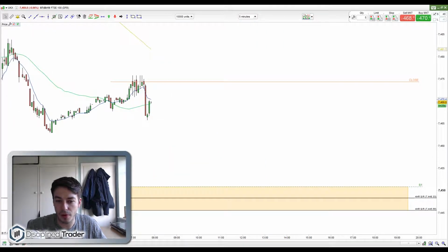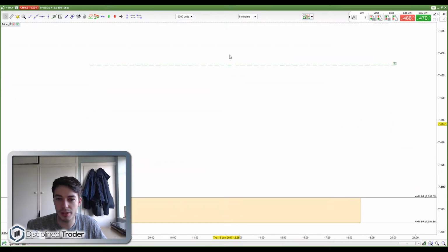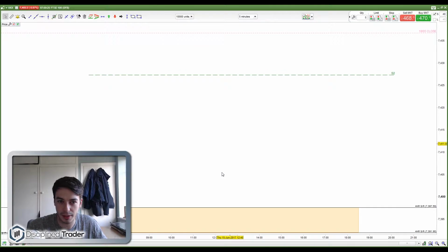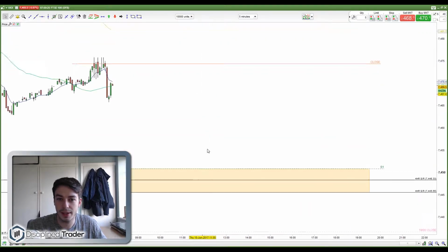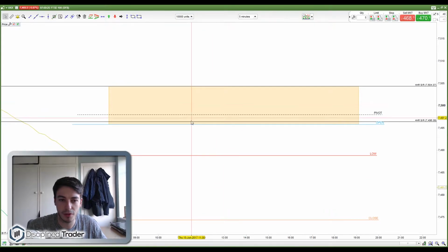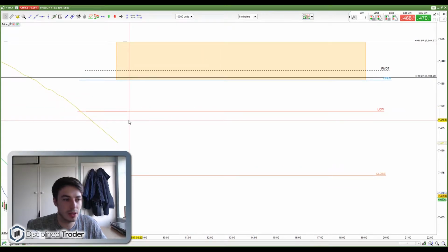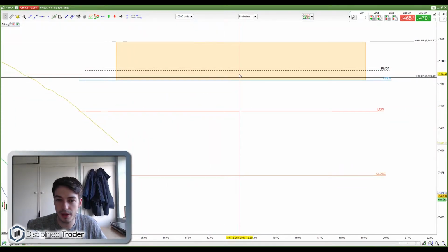Other than that, we've got another band quite a distance below that. I can't see us getting down there quite today. Above we've got this one at the 7500 level, a nice round key level. I would be happy to sell from up here. You can see that this low from yesterday is sort of in the way.